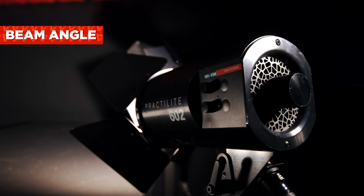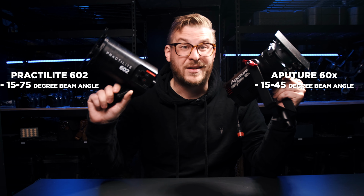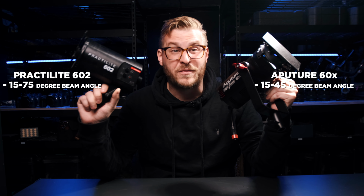Let's talk beam angle. Another place the Practilite gets a win is beam angle. The Aputure 60X is a 15 to 45 degree beam angle, while the Practilite 602 is a 15 to 75 degree beam angle.